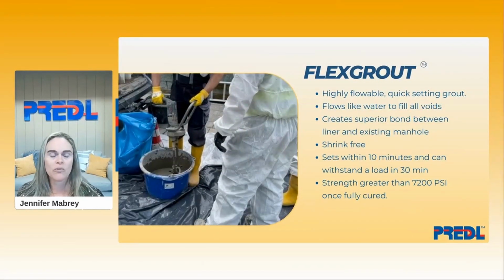Last is our flex grout. And our flex grout is highly specialized. It has good acid resistance, far more than that of your basic mortar, grout, or concrete. It's highly flowable. It flows almost like water. And that's important because it allows it to get into all the nooks and crannies, filling in all the voids in and around the base section, as well as filling in all those voids in the existing structure. It sets very quick. It creates an amazing bond between our liner and the existing manhole.